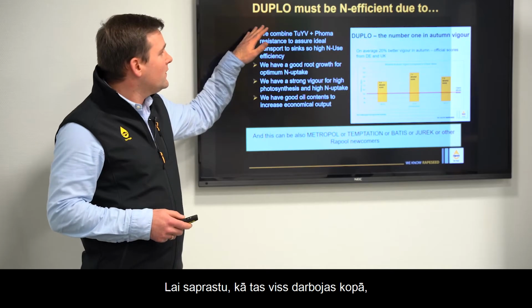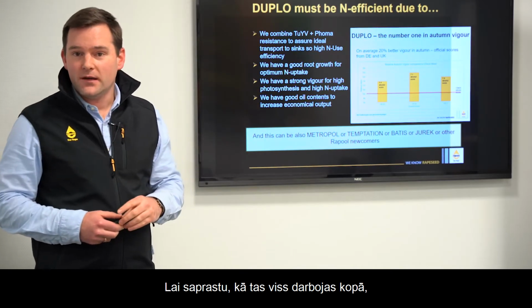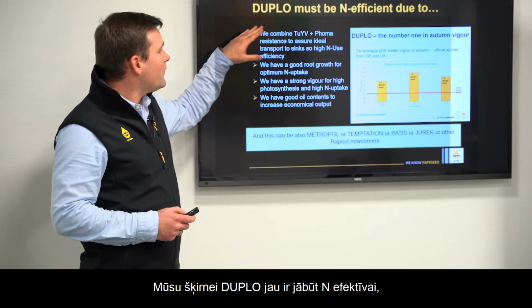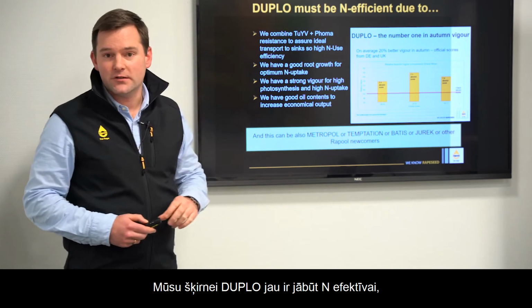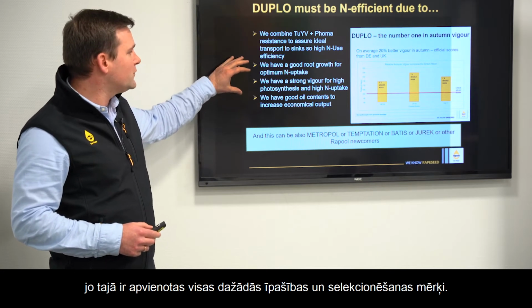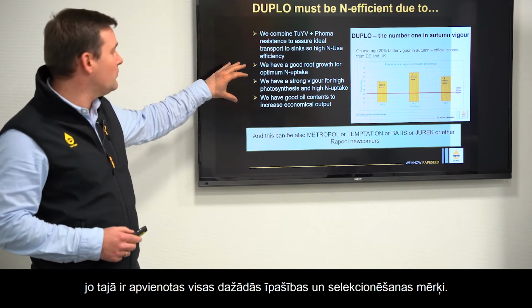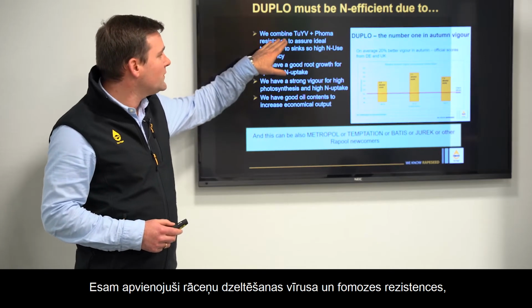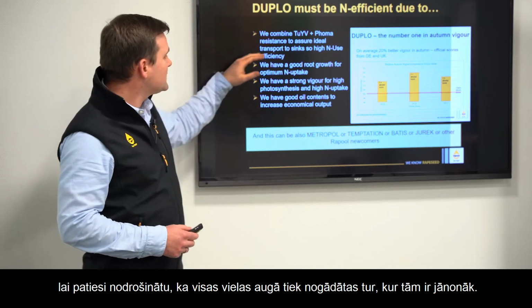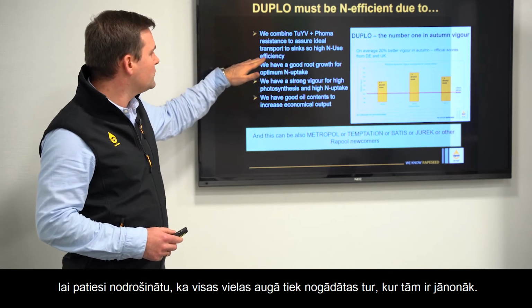So looking then at how everything is combined, I would like to give you the example of our new variety Duplo. Our variety Duplo must be efficient already because we have a combination of all the different traits and breeding goals combined in this variety. So we combine the turnip yellow virus and the FOMA resistance to make really sure that everything is transported in the plant to where it should be.